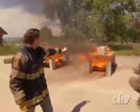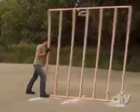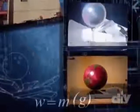Okay, so right now I'm looking at the wood bowing pretty good right here. Oh, it's totally giving way. And seismic simulation. How much does it take to knock down walls? Walls, framing, and joists deconstructed. The mission? To explore the science of home improvement. Because to understand what you're building, sometimes you just got to take it apart.